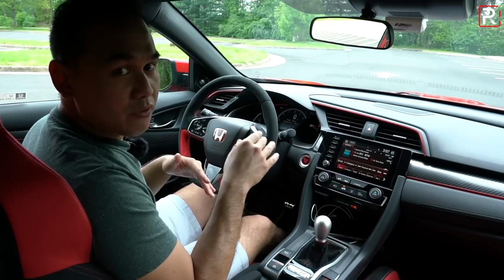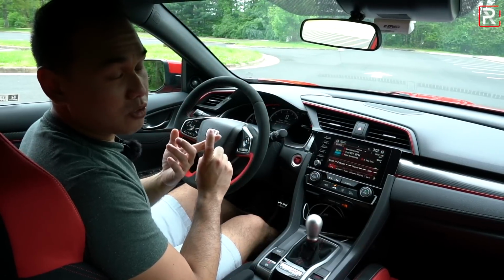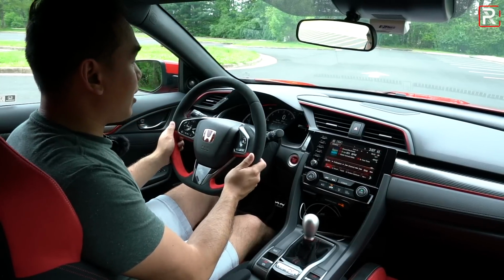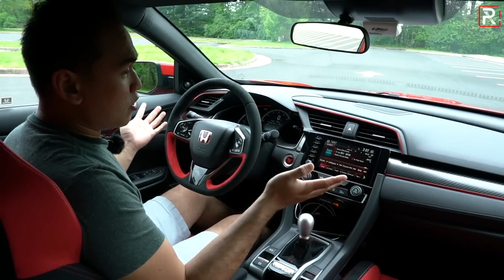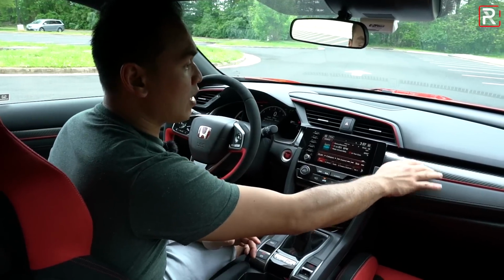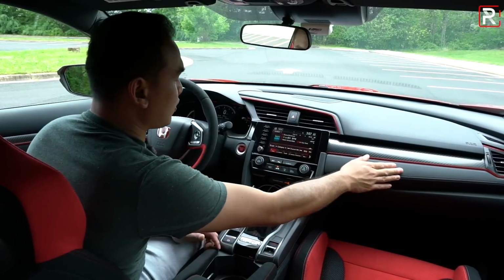So I imagine a lot of owners who do have the 2020 model, you may want to put something on here or get a special Alcantara cleaner to keep this thing looking like it does right now. The rest of this cabin hasn't changed at all. You have the same look with the fake carbon fiber trim, the additional red accents. You have a soft touch dashboard material over here with this faux stitching.